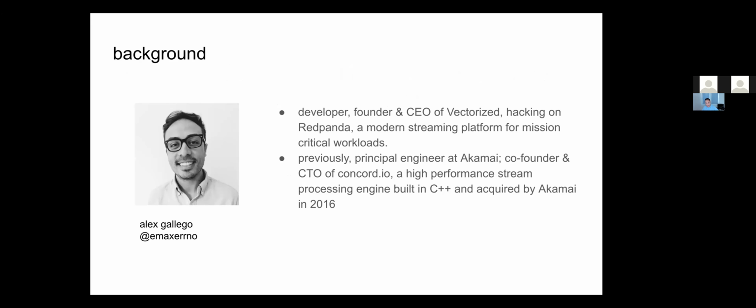So a little bit about me. I wrote actually the first pass of the storage engine with kernel bypass. Prior to that, I was the principal engineer at Akamai, and I was also a CTO of Concord, which was basically a computational engine, also in C++ that I sold to Akamai in 2016. Think of it like Spark streaming, but in C++. I know recently Databricks rewrote their Spark in C++, so I think we were right, probably just 6 years too early.